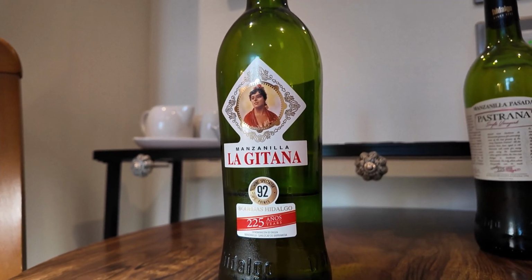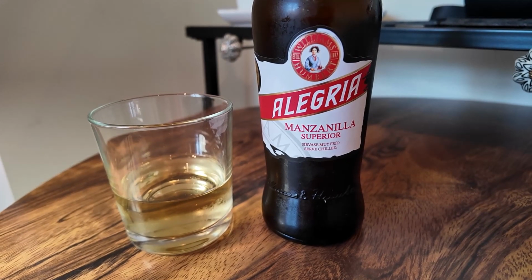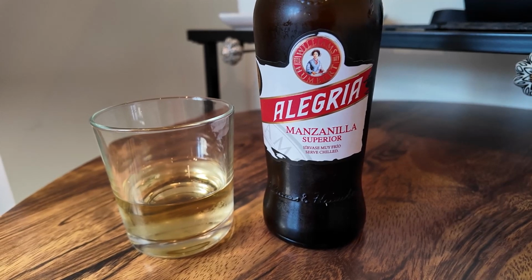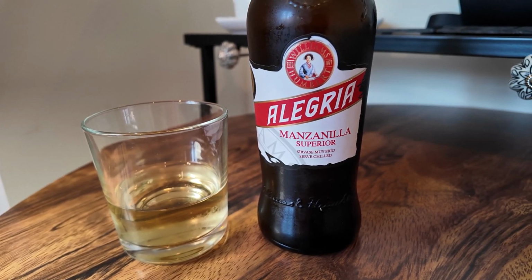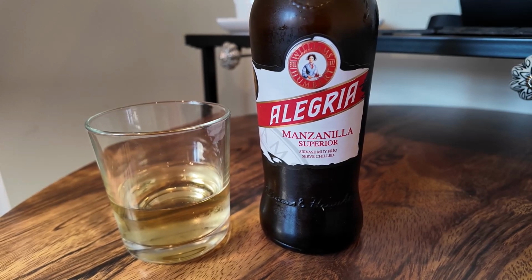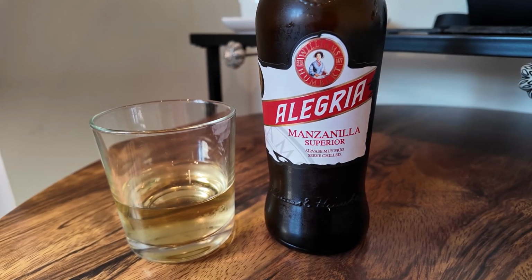Now let's go on to the Alegria. So now it's our turn to look at the Alegria Manzanilla Superior by Williams Humbert. Now, you're probably thinking this doesn't look like much of the other segments, and you'd be absolutely right, because I managed to lose the section on the Alegria. Either I didn't save it properly, or it went somewhere, who knows. As I've said before, I'm breaking in a new camera and I'm still learning some of it, so it was obviously my fault. However, here we are with the Manzanilla Alegria.